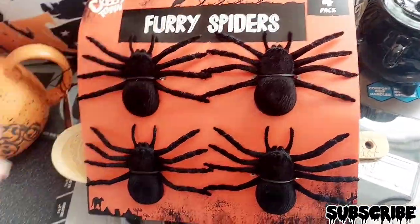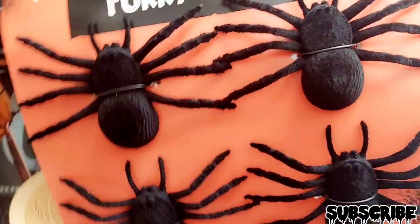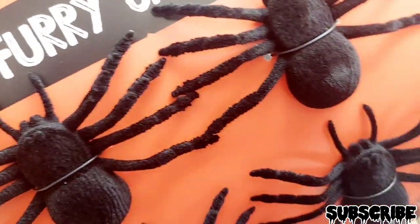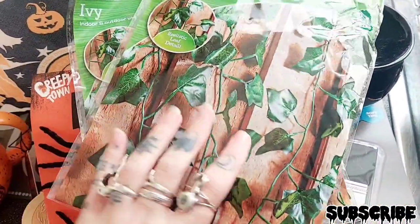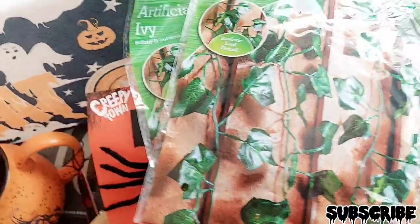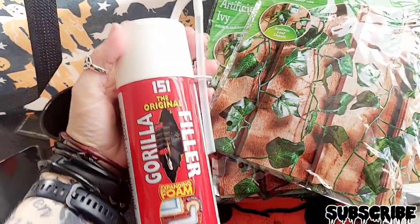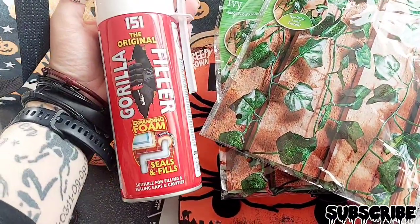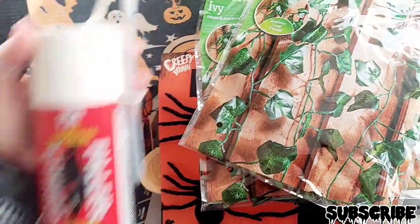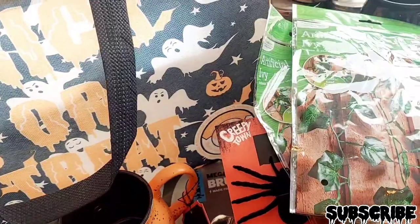Also, you know I can't resist spiders. So I found these in the pound shop. Some spiders. And I picked up some more vines because I've used all the 4 packets that I brought. So I got another 2 of them. And also I have a hole in the kitchen on the floor. And I need to finish painting the skirting board, so I got some of this to try in the gap. So come along with me, let's see what we get up to in the witchy kitchen today.